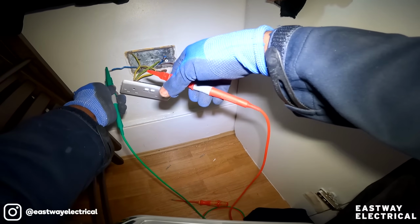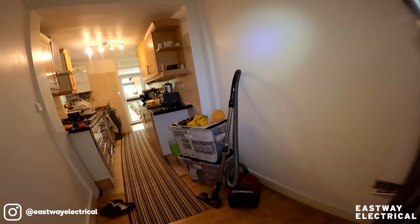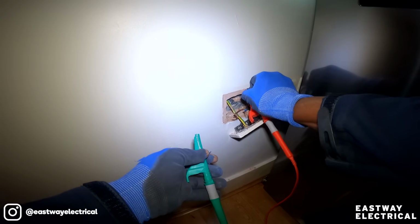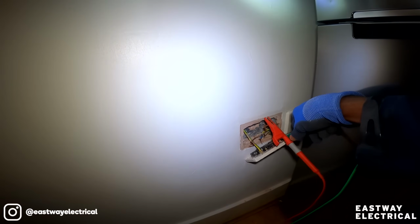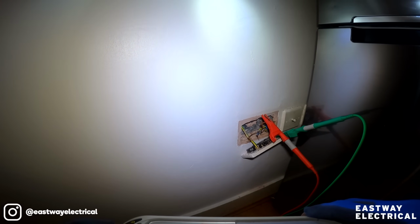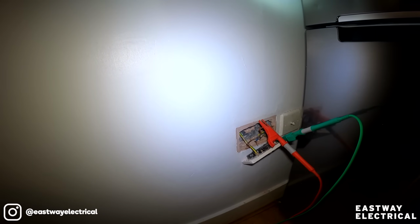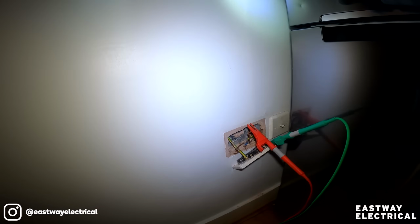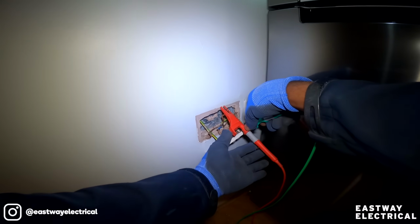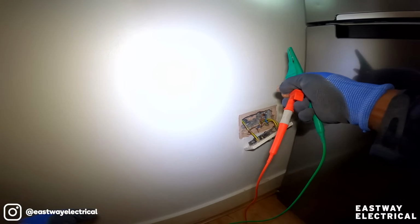I'm thinking that... right, so that's clear now. So that goes over to there, and I'm suspecting from there it goes back to the fuse board. So when I go back to the fuse board and test now, if I've still got a fault, that means, well, what I'll do, right, so this is clear, that's clear. So it's clear going that way, clear going that way.